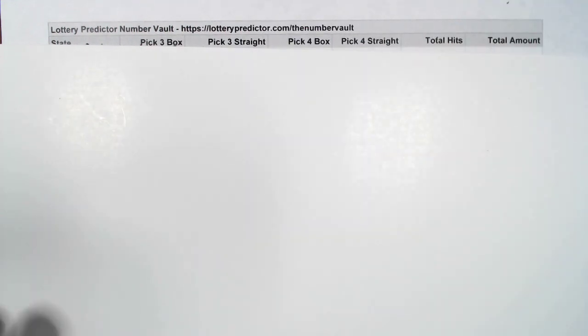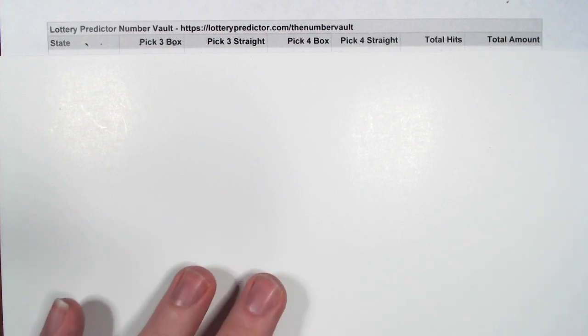Alright, so let's go ahead and jump into it. For those of you who've seen this before, you know how this works. Basically we're tracking about 25 different states so far, but don't worry if your state isn't in here. It is in the number vault. If you're in the US and you've got a pick 3 or pick 4 lottery, then your numbers are in the number vault, but we're tracking about 25 different states just to keep it lean. We'll go through from lowest amount of winnings so far to highest, showing you where those hits have been happening, so you actually see that. But let's go ahead and jump into it.